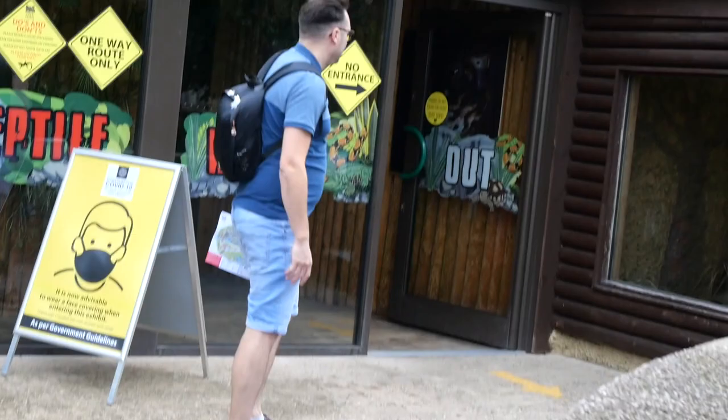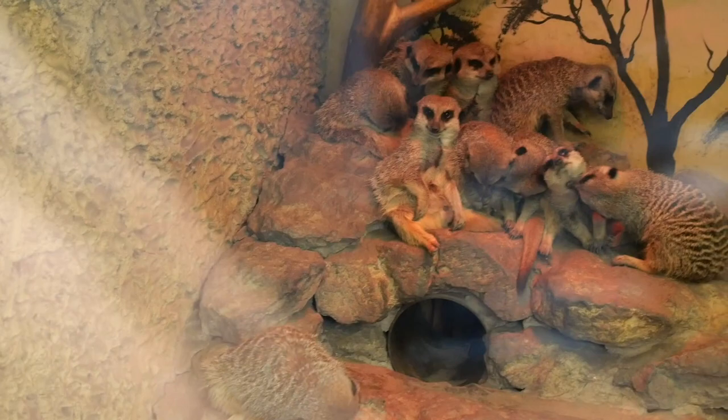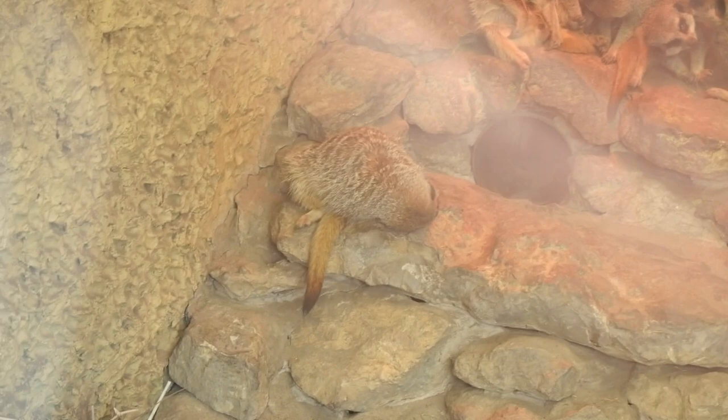A pile of meerkats. There's a pile of meerkats. Oh, my Lord. Oh, look at them. That is too cute. Look at this one asleep down here. It looks like it's fallen off.